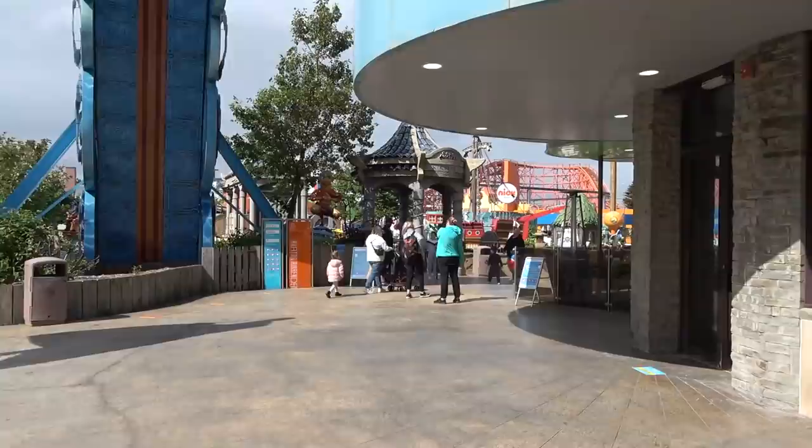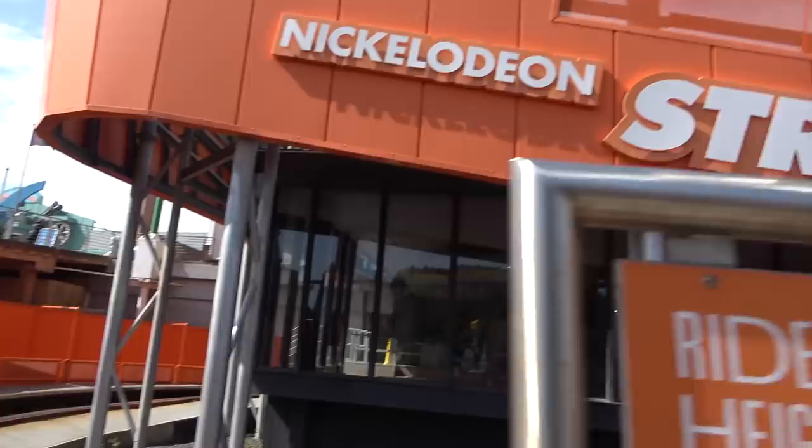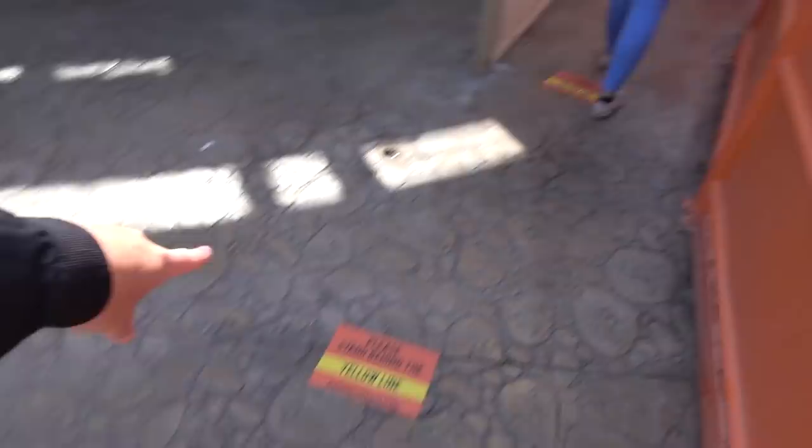Probably do Nickelodeon Street, shall we? Go and have a little ride on there. Great wooden coaster here in Nickland. Here we go then, there is Nickelodeon Street now. Quite a lot of changes here. There was a queue barrier down here before. You can see the holes where that normally is. That's all been taken out because of course this is the entrance and exit to the ride.